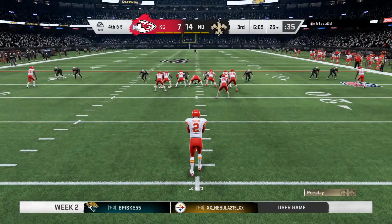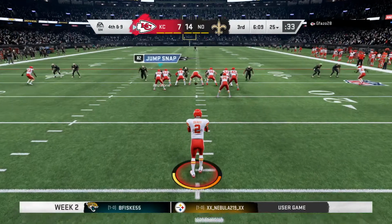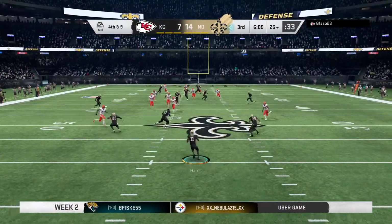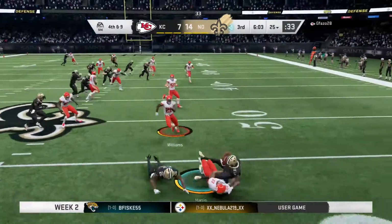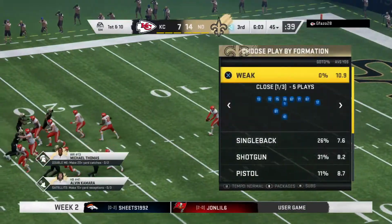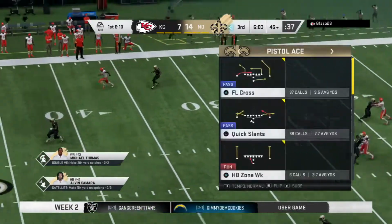Sometimes we wonder about play calls, but this one made perfect sense to me. He's got the only touchdown that they've scored in this game. Tried to get it to him again on another deep ball. Harris now to return. 31 yards on the punt there. And the Saints will take over with a 1st down and 10.